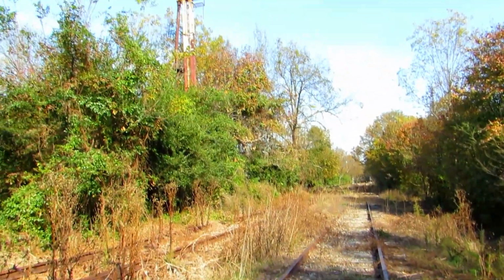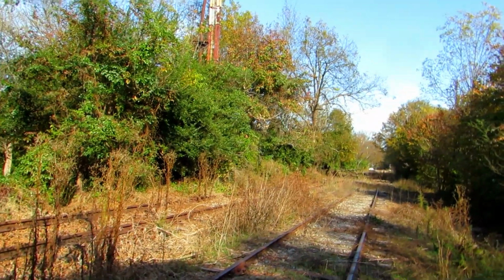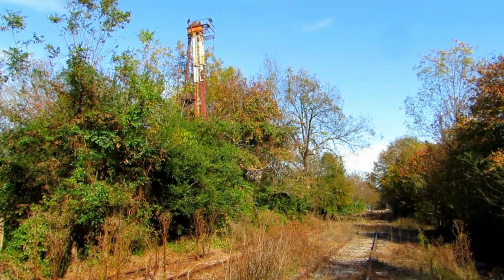Oh, now the lighting is really good. Camera is going semi-vertical. I'm actually standing on some old railroad iron for this.